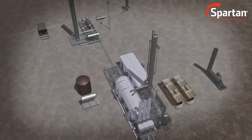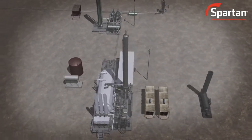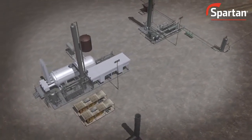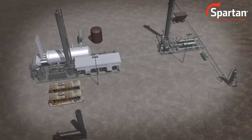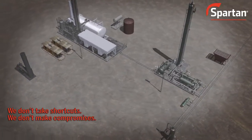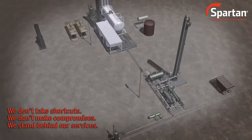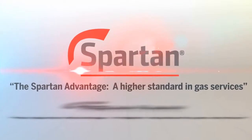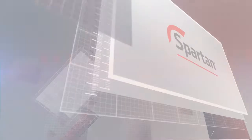Spartan Energy Partners is an independent single-source oil and gas service company that provides the industry with quality gas treating and processing solutions. We don't take shortcuts, we don't make compromises. We stand behind our services. We call this the Spartan Advantage, a higher standard in gas services.